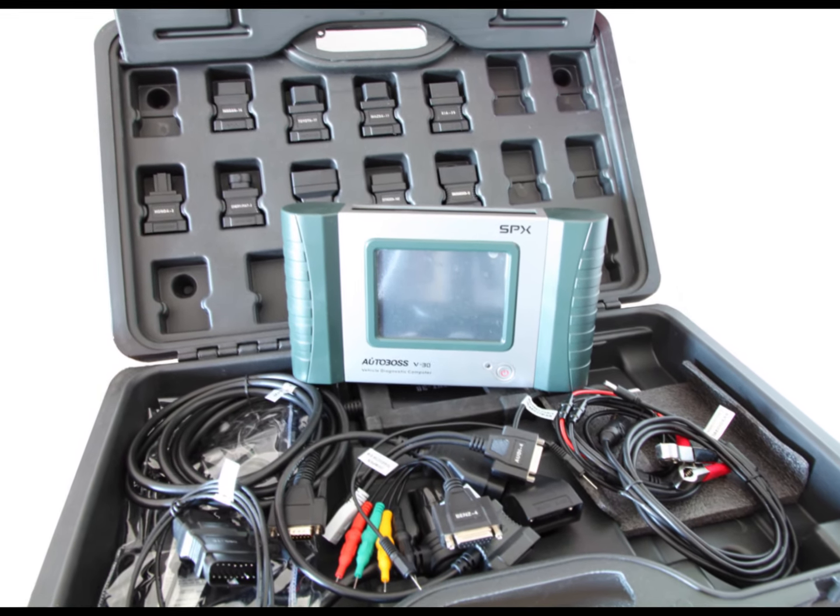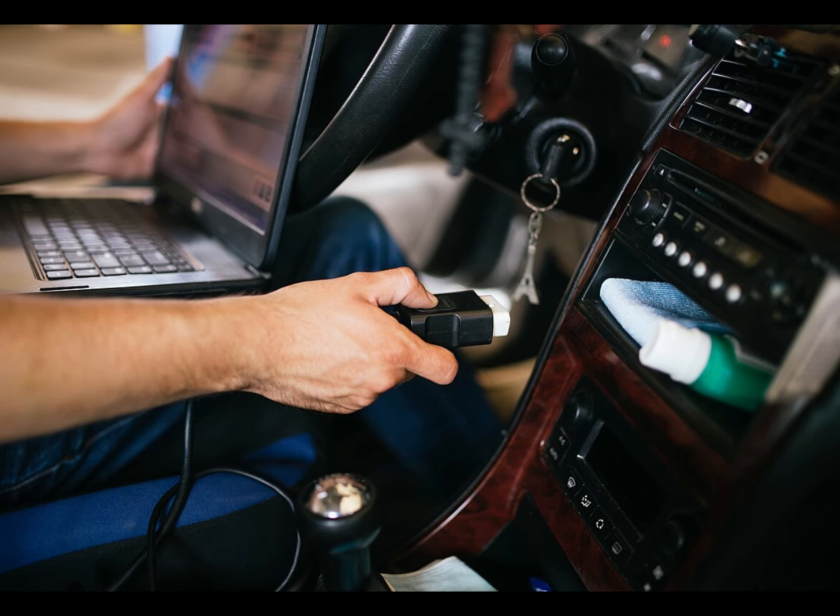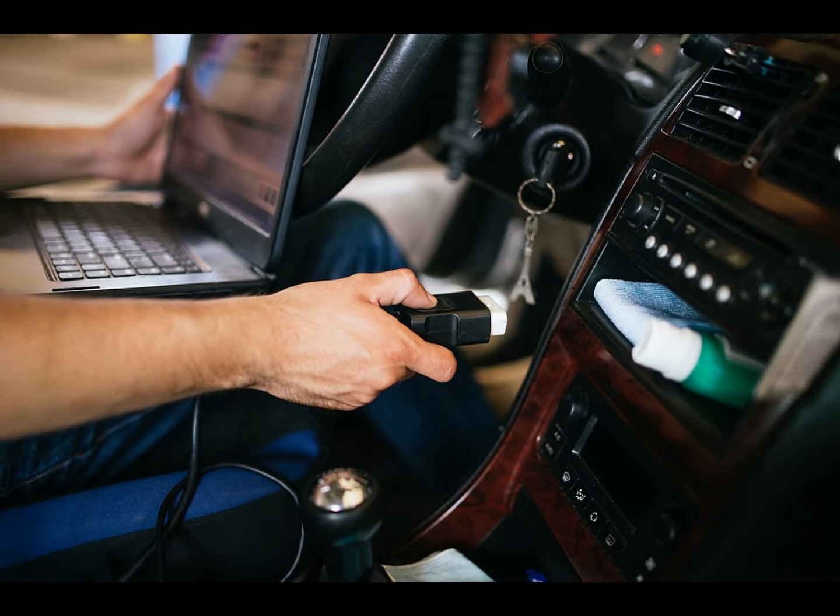Step 3. Check sensor readings. Using the diagnostic tool, check the IAT sensor readings. Compare the temperature readings from the sensor to the actual ambient air temperature. If there's a significant discrepancy, the sensor may be faulty.